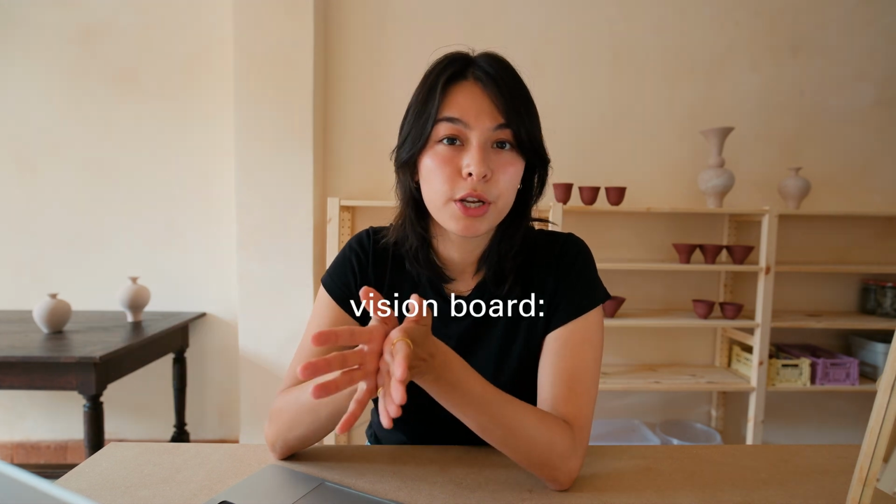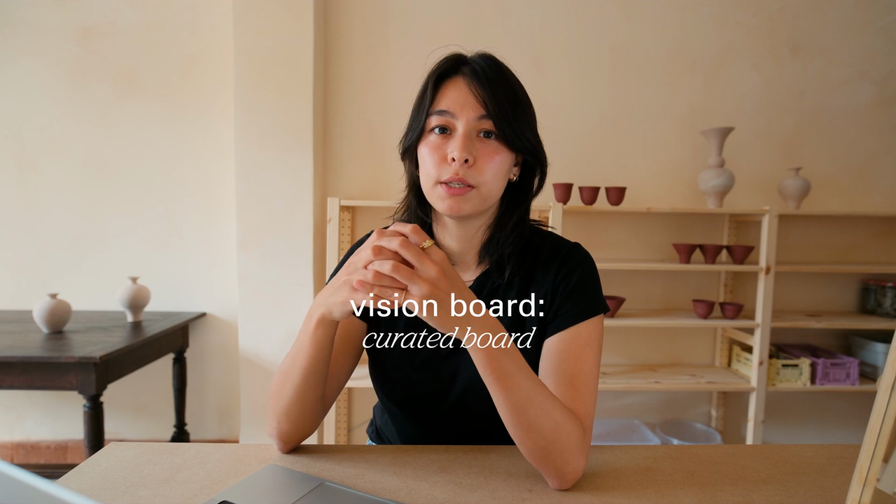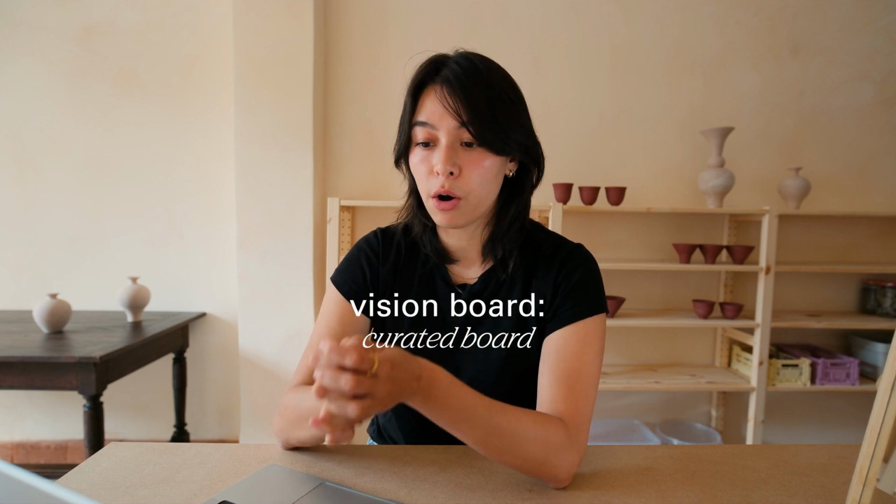The idea with the vision board is you want to create a curated board with a limited amount of images and ideas that you know all fit the project's direction. You don't want to be overwhelmed with too many photos that you find are inspirational, but you're not sure exactly how it works with your project.